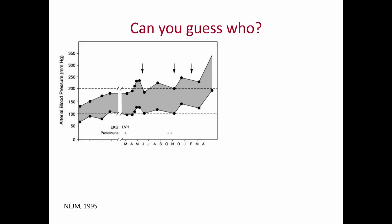These two terms here, an electrocardiogram or EKG, and LVH refers to left ventricular hypertrophy, which is a thickening of the heart. So that's a consequence of high blood pressure. And proteinuria, or protein in the urine, is a readout for kidney disease, so a consequence of high blood pressure. And this individual had a thickened heart at this time point and had measurements of a marker for kidney disease at the points in plus.